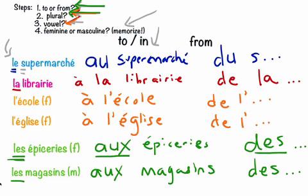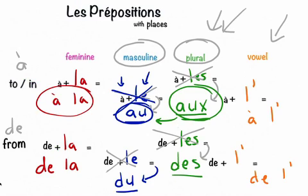Hopefully, this lesson on prepositions helped a little bit. If you have any questions, please ask a friend, ask me, even look online. There's plenty of other lessons just like this that will help explain it. The bottom line is that, one, you really do have to memorize the little math equations like these. You have to know if you put them next to each other what happens, because this is not the only place that you're going to see this.